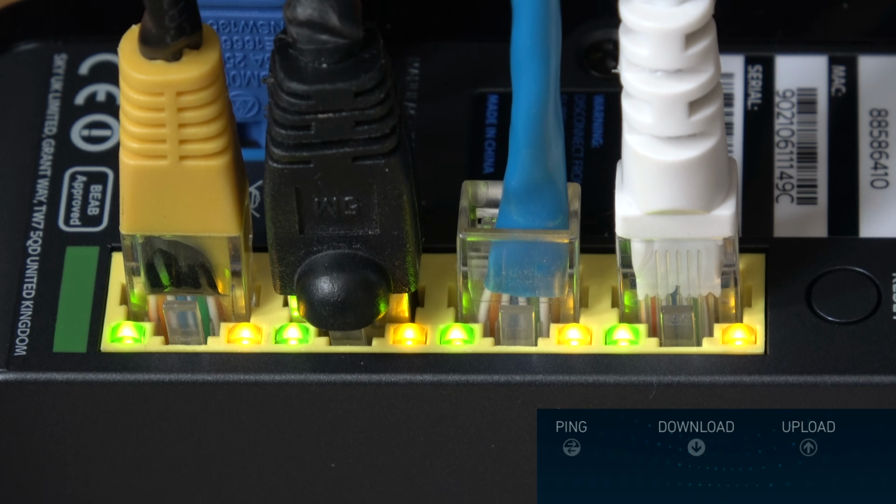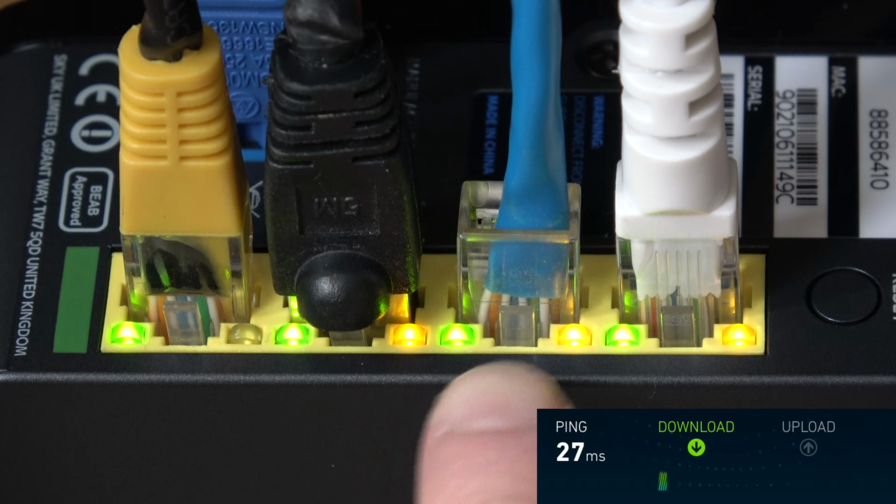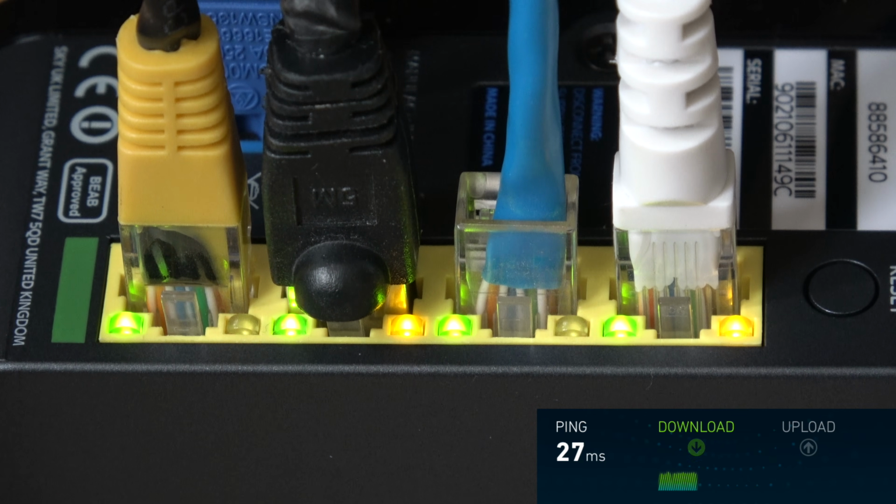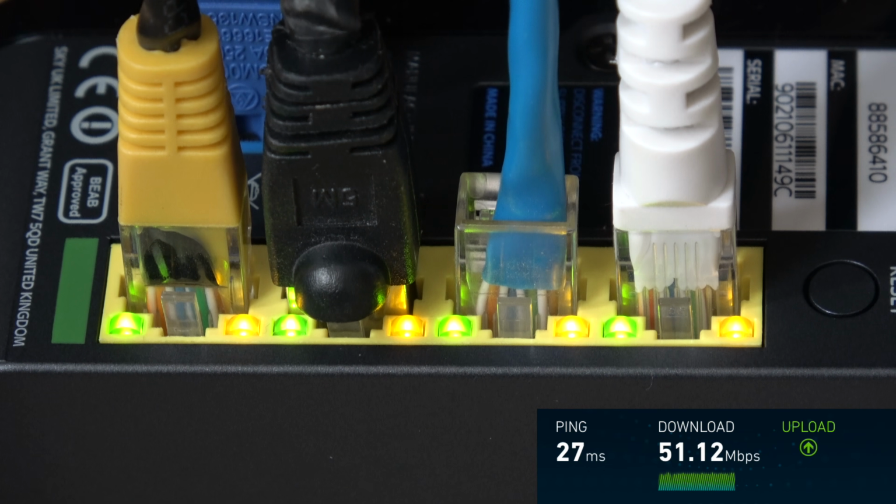So you can see the left hand side is the data flow light, so it shows you when activity is going. So as you can see, these two are blinking because that is to the Apple TV, and then that relays it back to the router. And you can see you get a nice constant data transfer between the two. And I'm getting a constant 51 megabits per second on the download, and we are getting 10 megabits upload.